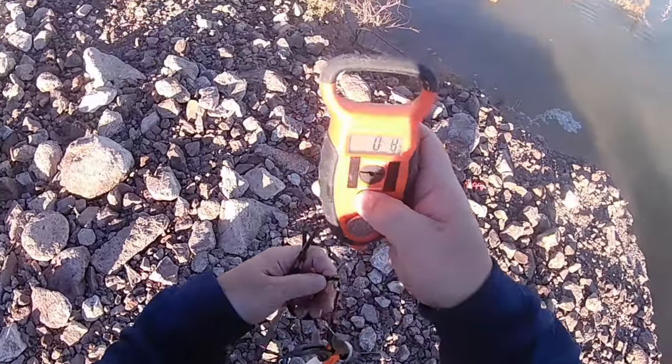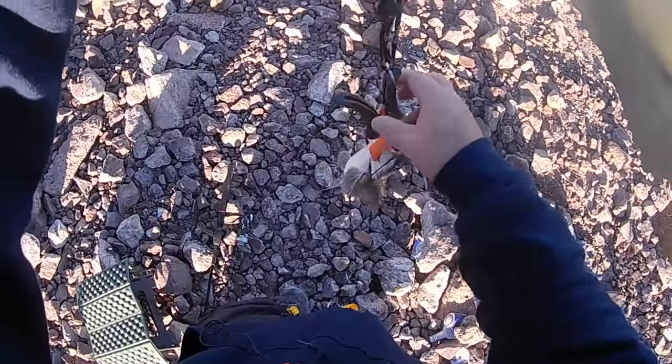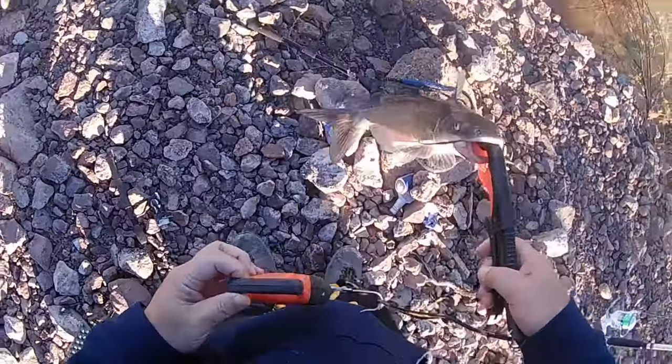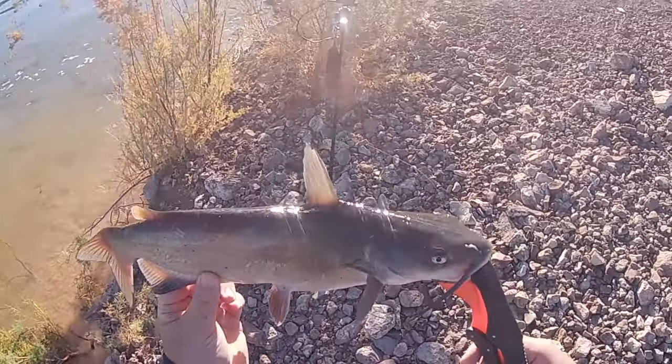Okay, let's get a weight on this guy. He's 2 pounds, 1 ounce, so just a 2 pounder. First fish of the day, a 2 pound catfish.